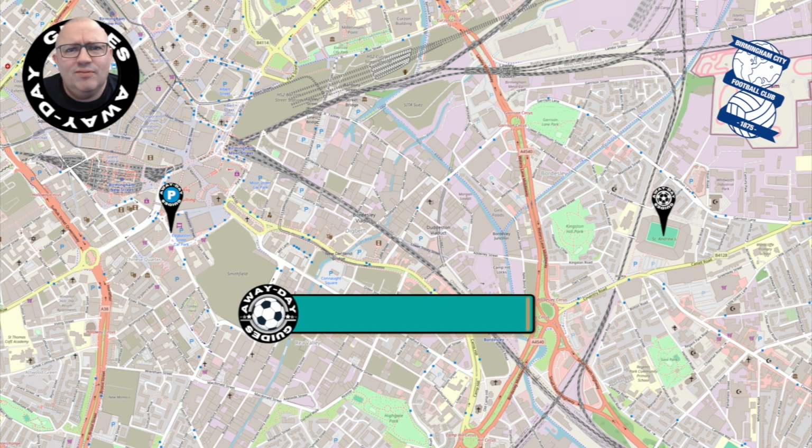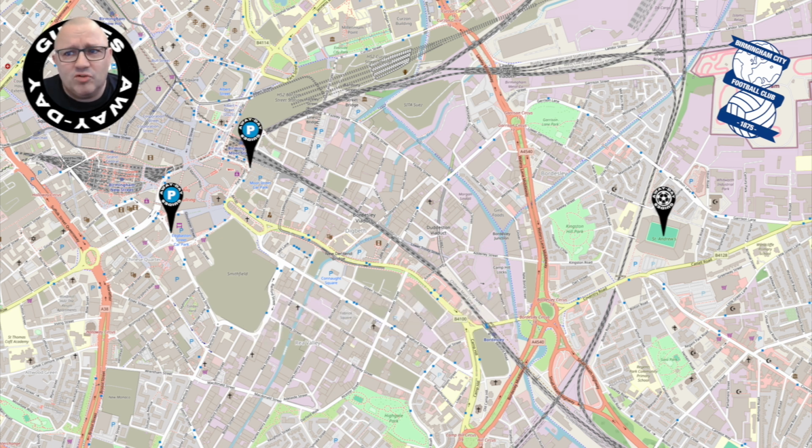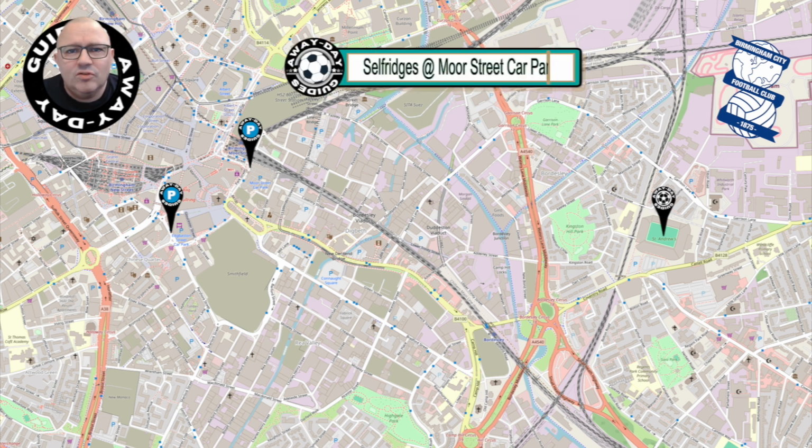And then a little bit handier for the Bull Ring, or if you're meeting people off the trains and stuff, you've got the Moor Street car park, officially named the Selfridges and Moor Street. It's sort of two multi-stories cobbled together, so there's quite a lot of spaces in there as well.